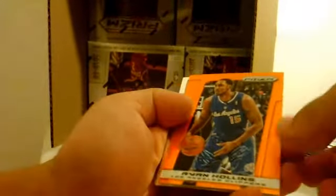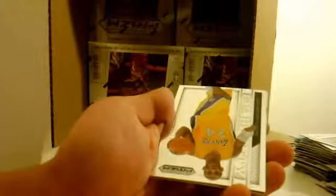And we have Andrew Bynum for the Cavaliers, refractor. Ryan Hollins for the Clippers, number 23 out of 60. Not jersey number. Another Kobe Bryant guard duty insert. Dwyane Wade for the Heat dominance. Hall monitor of Kareem Abdul-Jabbar for the Lakers. And then Michael Carter-Williams again. I think that's the second one we got. HRX rookie.